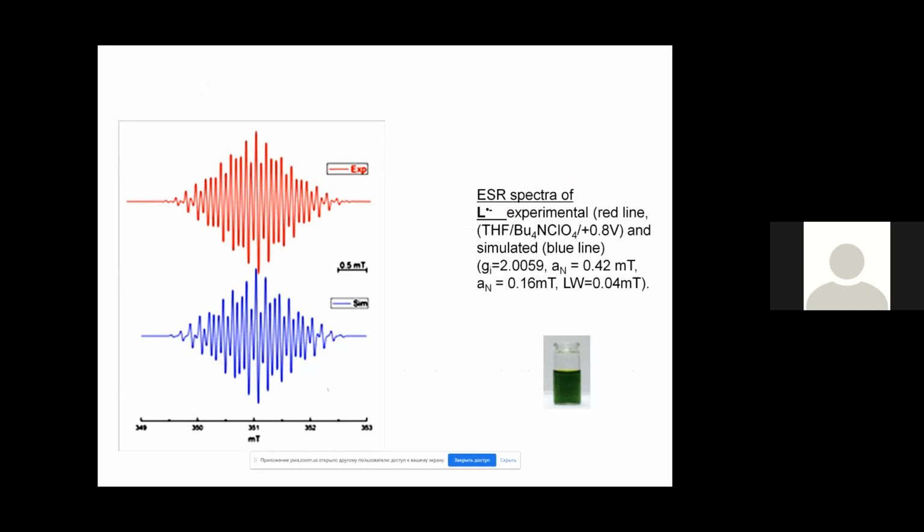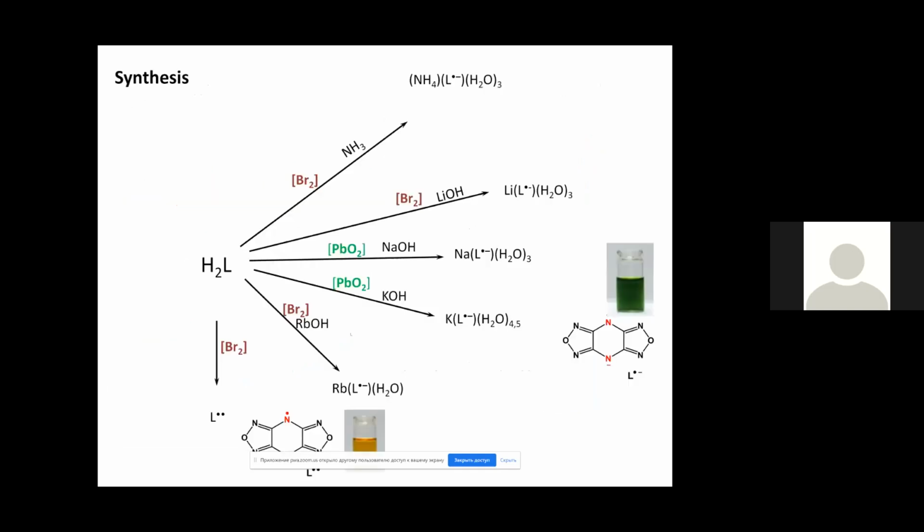You see experimental and theoretical ESR spectra showing that we really manipulate this compound. We use in our experiments two oxidants. Earlier, our colleagues used very strong oxidants like anhydrous nitric acid, fluorine, or chlorine. But we used bromine, gaseous bromine, or lead dioxide.